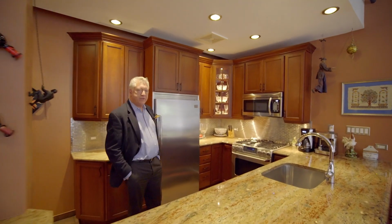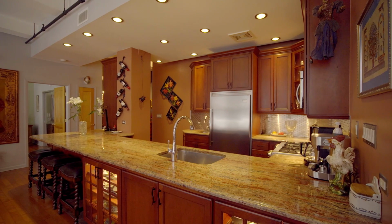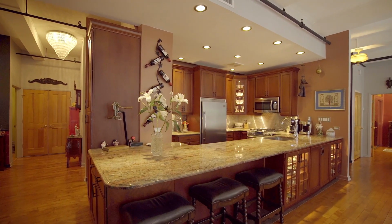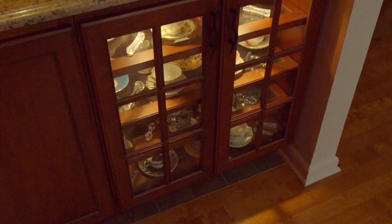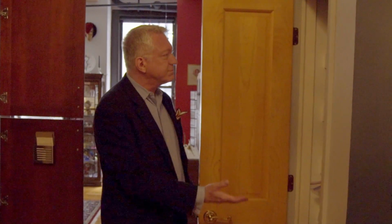One of my favorite parts of this home is the gourmet chef's kitchen. Here you will find top-of-the-line appliances. There's even a separate freezer. Have a look at these custom cherry wood cabinets with interior lighting, and the lower cabinets have under-the-cabinet lighting. There are not one, but 2 pantries. This kitchen is a chef's delight.